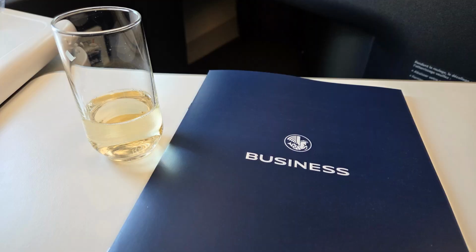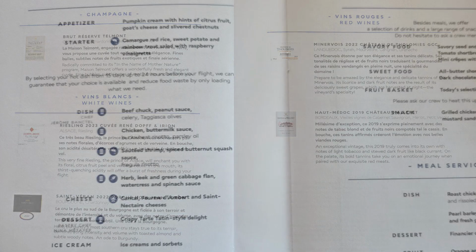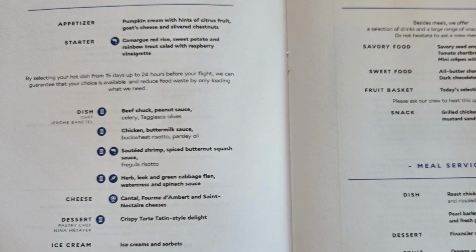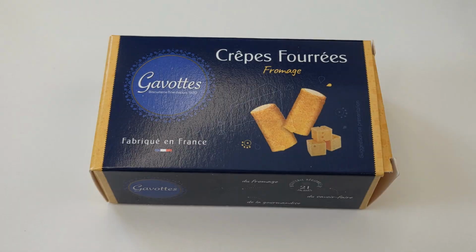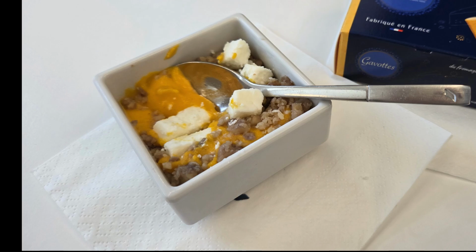We were given a glass of champagne after boarding. The wine and cocktail list was good, although not extremely extensive. Because of the timing of the flight, the food service started with a pretty full lunch. First, they brought in a little snack. My husband enjoyed these, but I didn't particularly care for them. And then the lunch started with a pumpkin cream thing that I did not care for at all.